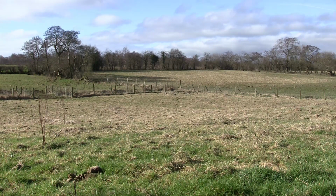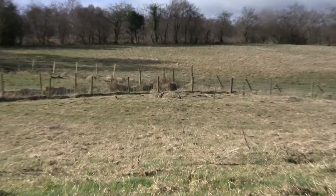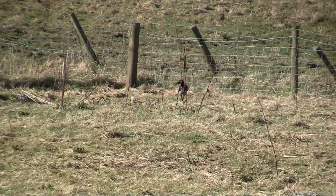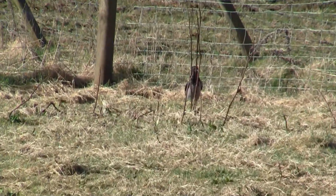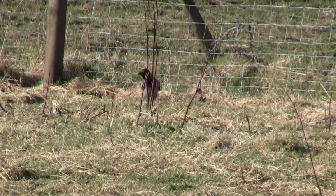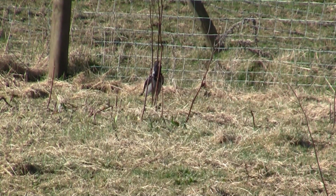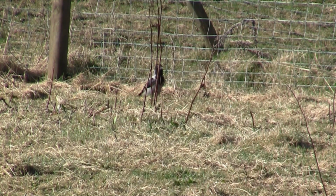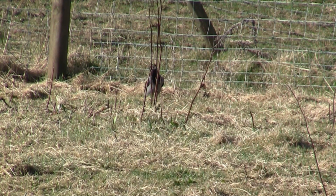Then we get another visitor, and this might explain why the crows are a wee bit shy this morning. It's a buzzard. But one of the crows has decided to stay. He's given me a safe shot away from the buzzard. I just need him to step out away from those hard dockle stems.